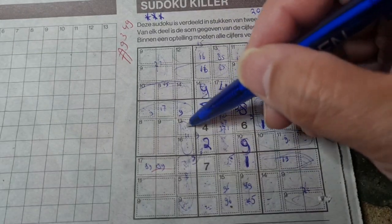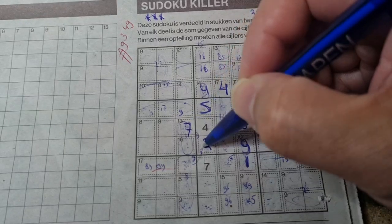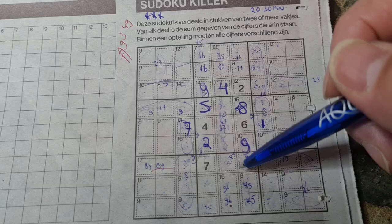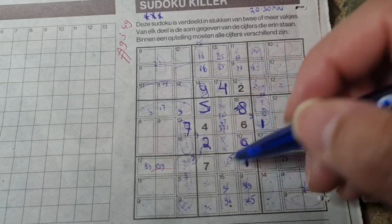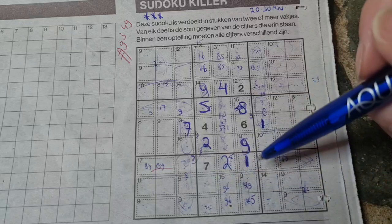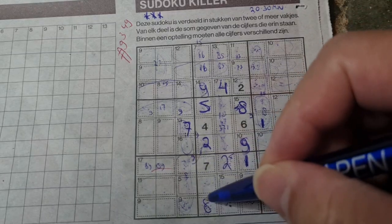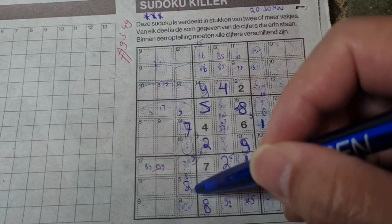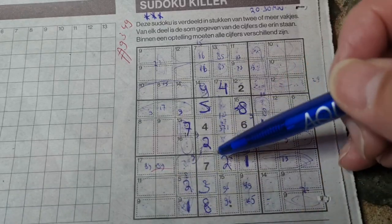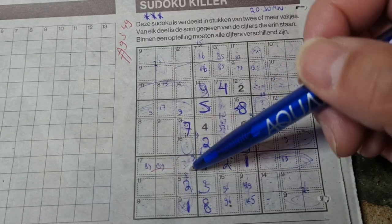Then these two boxes together should be 9. This shows 2 and a 7. 2 here should be the 2 then. Two numbers left, 1, 2, 3 and 8. 3 and 8. Well, this should be an 8, this should be the 3, this should be the 2. 2 plus 3 is 5. 8 plus 1. One box left.